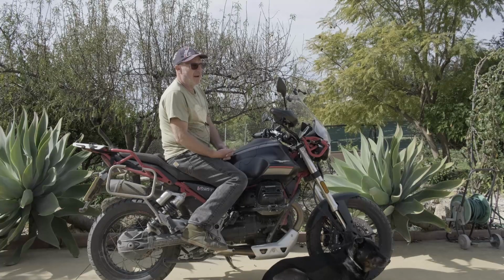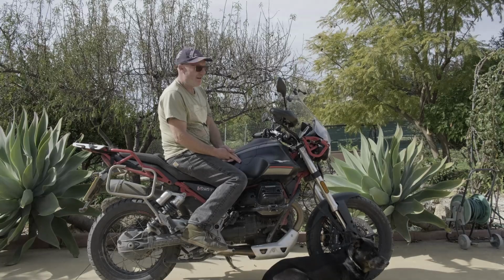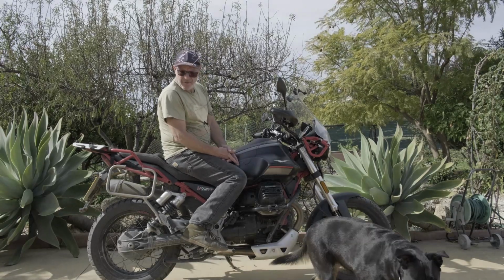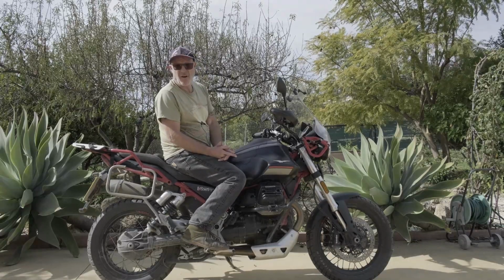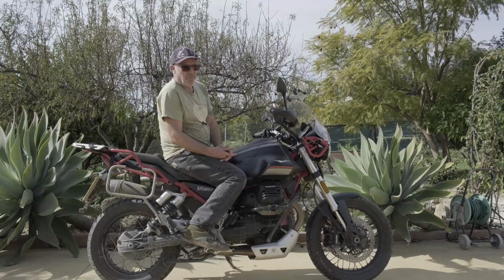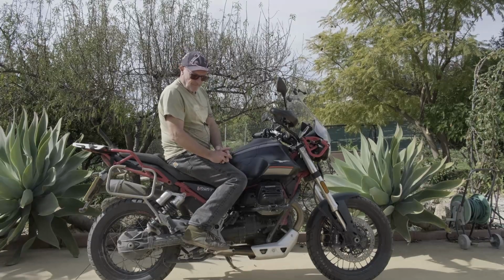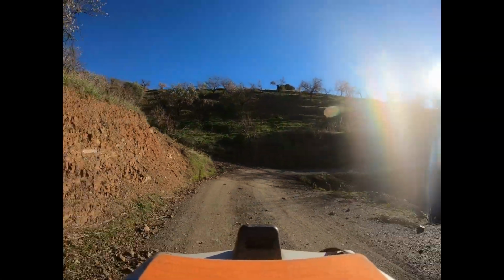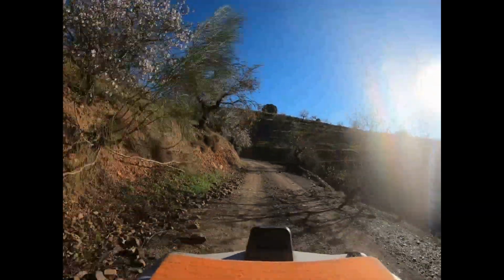So yeah, swapped the rear out. The front is still original, and we're just coming up to 12,000 now. The rear, with I guess 5,000 miles of my riding, is barely scrubbed in. I think I'm going to get a lot more than the 7,000 that the original tyre gave me. Really, really happy with them.